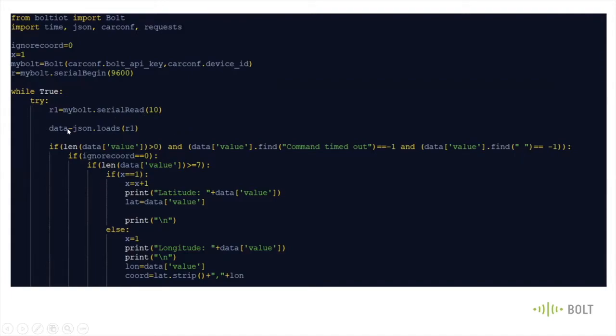Okay. The next line is data equals JSON.loads R1. Most of you must be familiar with what JSON is. You have to convert the information which you are getting into JSON form, so in order to read that, you have to convert it into JSON form. So we are converting the information which we have retrieved to JSON form, and we are storing it inside data.